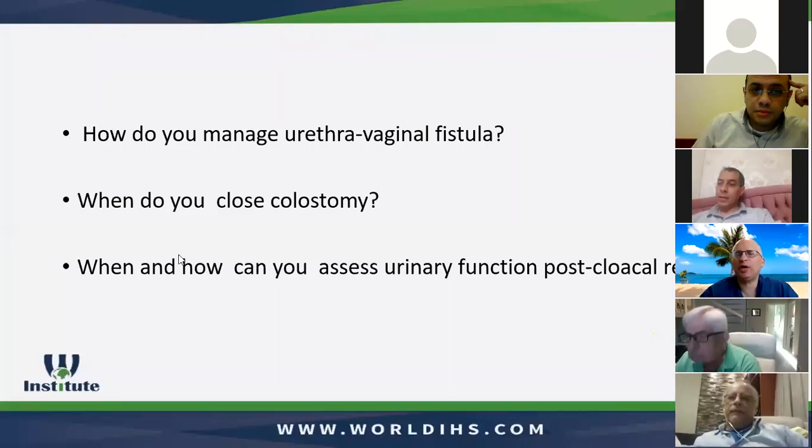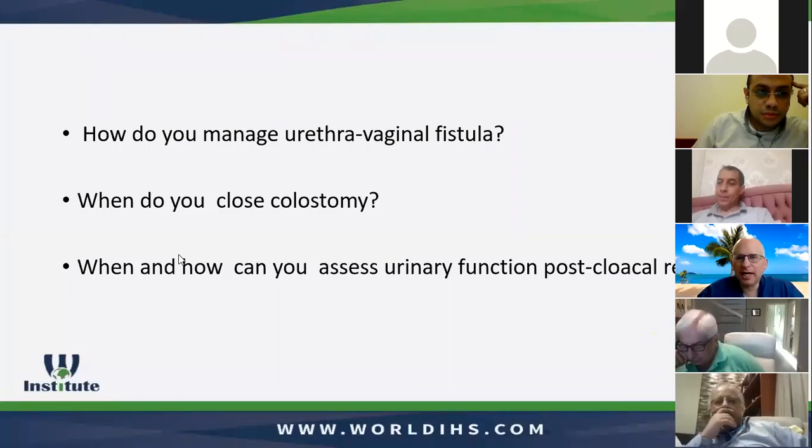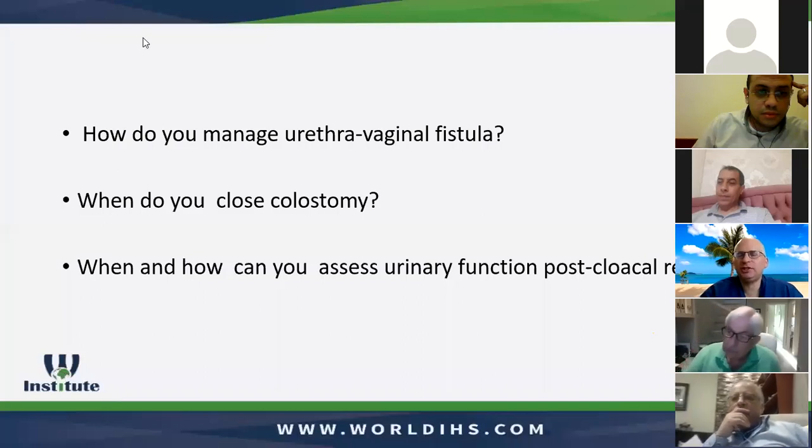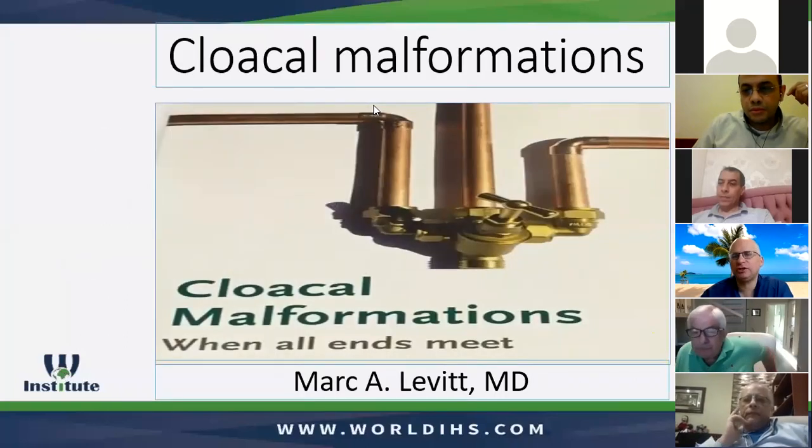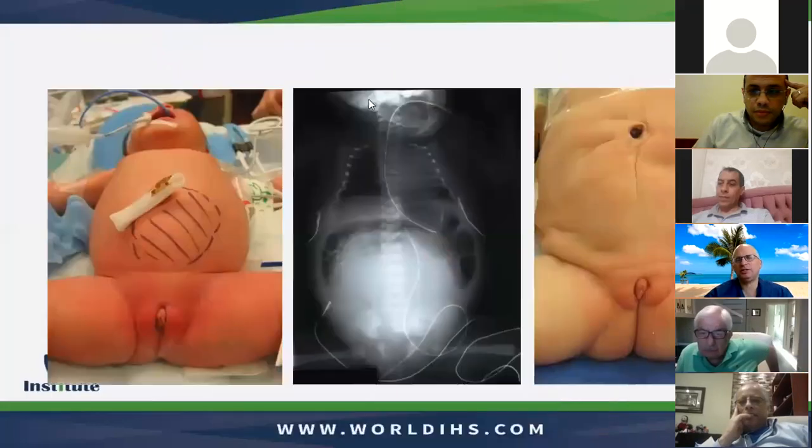Of course, I would want to know what are the urodynamics? Is the bladder successfully emptying? Maybe it's not the fistula. Maybe the patient needs intermittent catheterization. However, could they do intermittent catheterization with a fistula there? Those are the things you need to analyze and decide whether the patient needs a reoperation.